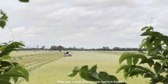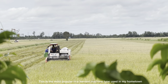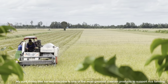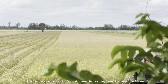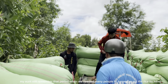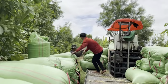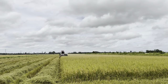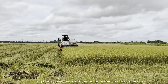Wow, look at that. Rice harvest machine Kubota. This is the most popular rice harvest machine type used in my hometown. My aunt thinks that the harvest machine is one of the greatest creations to support rice farming. Since it was created, we didn't need manual harvest anymore like more than 20 years ago. My aunt still remembers that period when we needed many people to harvest or cut the rice by hand. People in our hometown also buy these machines to do rice harvest services.